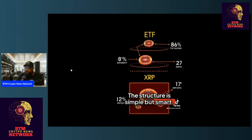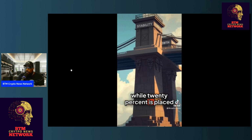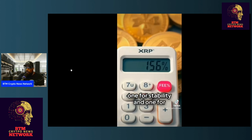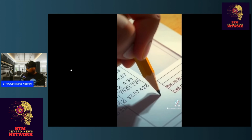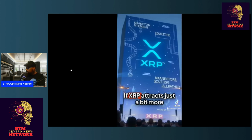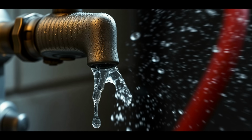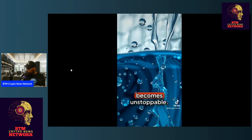The structure is simple but smart. 80% of the fund is pure XRP exposure, while 20% is placed in treasuries. It's like building a bridge with two strong supports, one for stability and one for growth. Investors get real access, while regulators feel safe. The fee is 0.75%, but what really matters is credibility. To put it in perspective, Solana's ETF grew to $240 million. If XRP attracts just a bit more attention, we could see 1 to 3 billion in inflows. Imagine a faucet slowly turning on until it becomes a fire hose. At first it drips, then the flow becomes unstoppable.